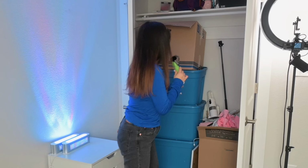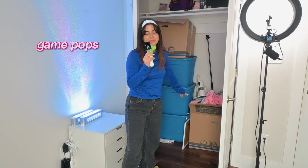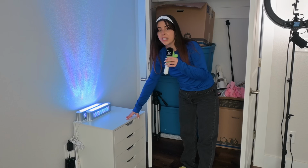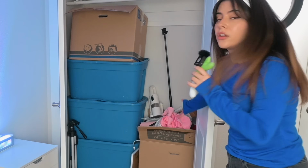Truly shameful. In these containers here, I have literally a whole box of Pops, of anime Pops, game Pops. In these two totes are manga and art stuff and anime stuff. My goal, bring this into here and then create like a storage system for all of this.